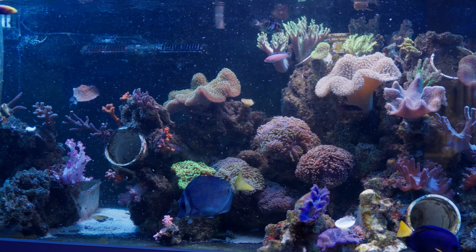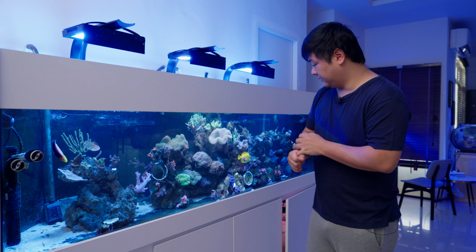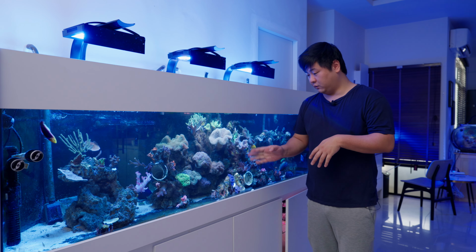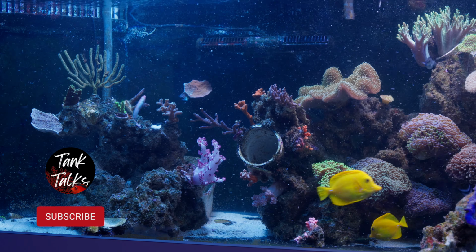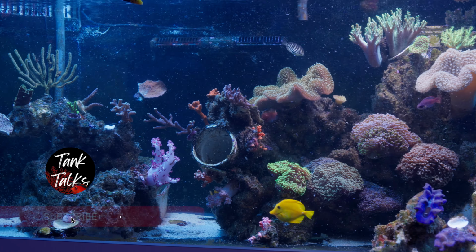Digis. Added a bunch more cleanup crew in the form of Halloween urchins. Added some LPS. We have a bunch of euphyllias. The toadstools are getting to a pretty monstrous size. I gotta cut them down pretty soon. And so are the digis.